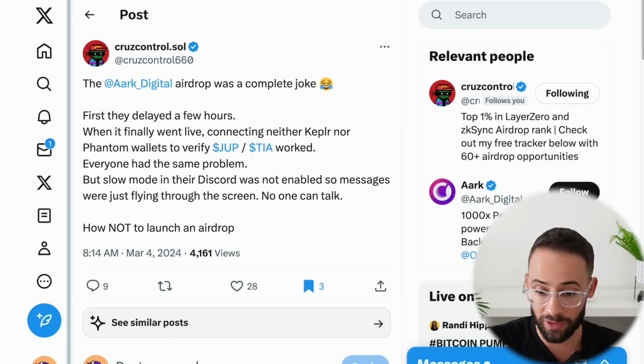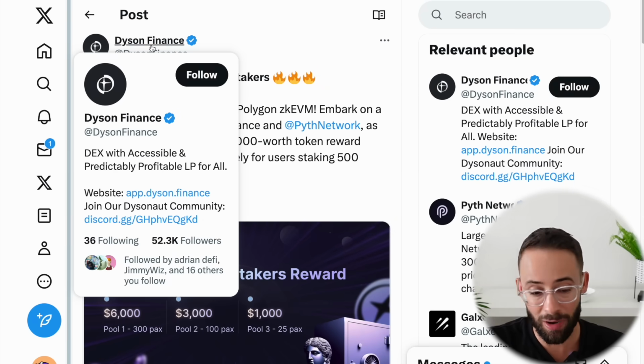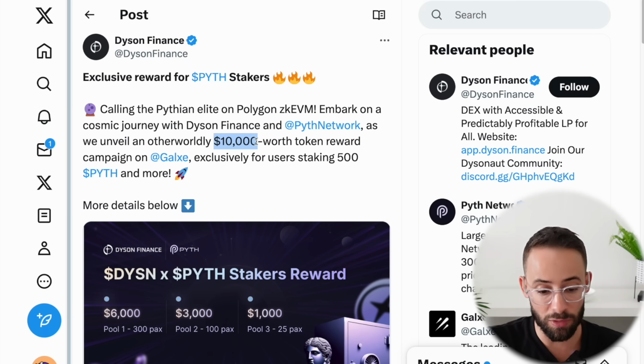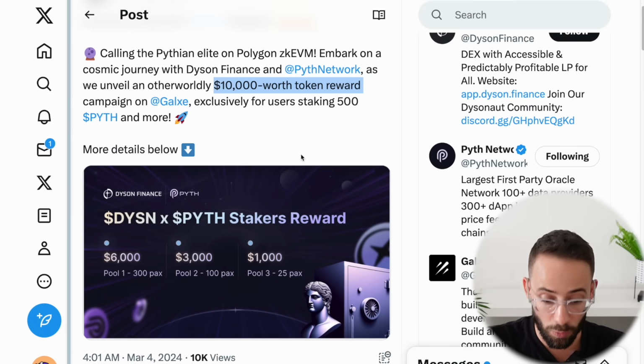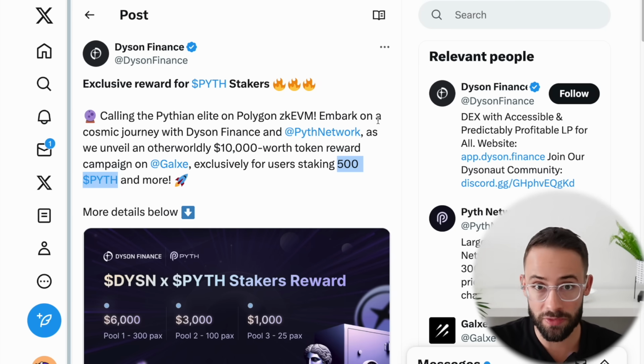And then there's actually another airdrop for Pyth stakers that was announced, but it's another probable letdown. This one from Dyson Finance. Basically, they've just got a pool of $10,000 worth of token rewards, and you have to complete a bunch of campaigns on Galaxy in order to qualify. However, in order to be able to actually even participate in the Galaxy campaign, you need to be staking 500 Pyth tokens.